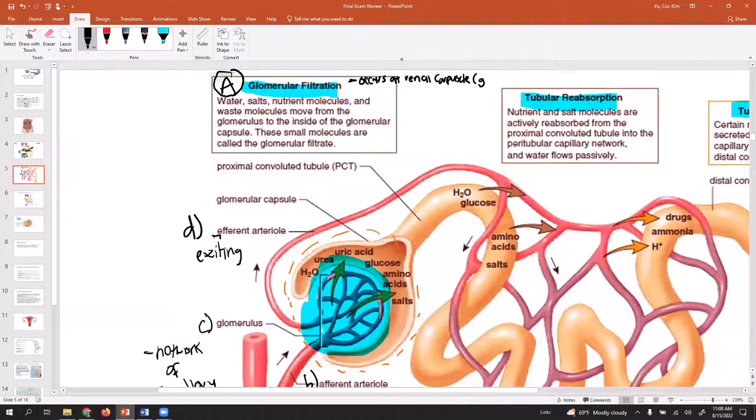So glomerular filtration occurs at the renal corpuscle, which includes the glomerulus and glomerular capsule. Okay. And someone mentioned the filtration membrane. That's beautiful. Filtration membrane. And that's what we're going to talk about next.